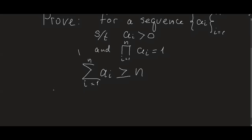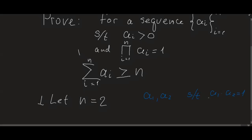Okay. So, for this method, we need first to figure out whether that condition holds for small n. Let's say n equals 2. So we will have the sequence of two elements, A1 and A2, such that A1 times A2 equals 1. So, to estimate the sum A1 plus A2, we will express one of these elements as a function of another.